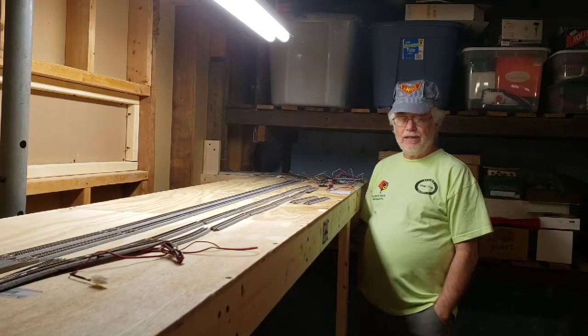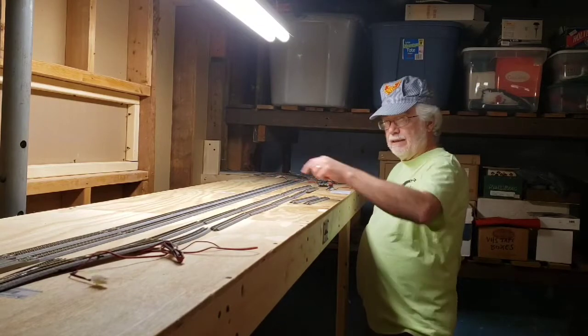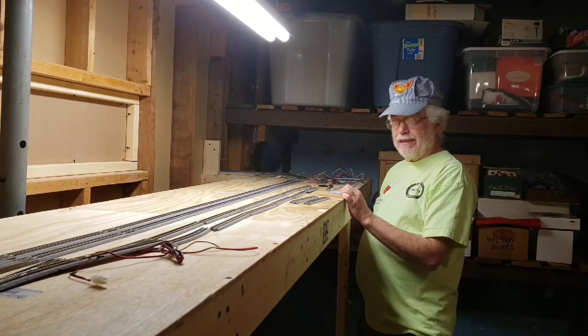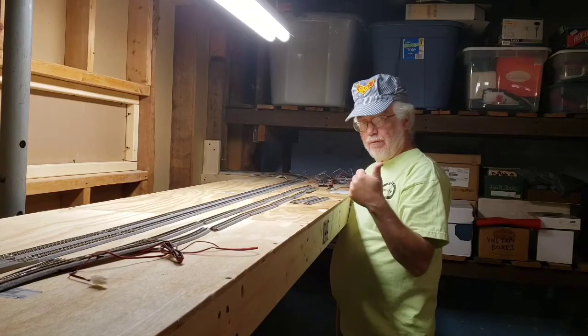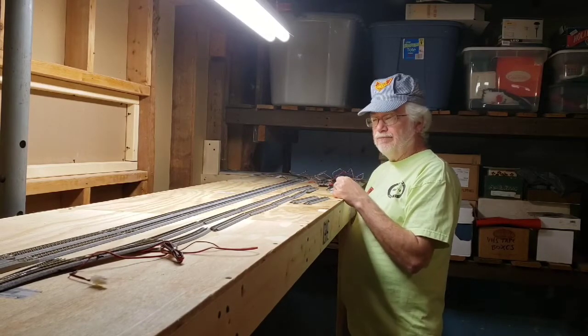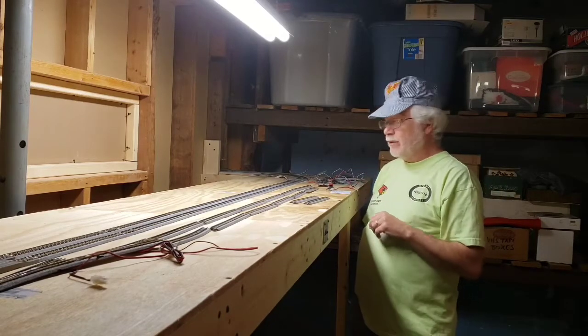Okay, that was theory. This is practice. Here's my staging yard with the 2 main lines in. The first of the staging yards I'm going to put in is going to be the east-west lines, which is going to consist of 2 tracks on each side of the main, one for a passenger train, one for a freight train. Now, anytime you're dealing with these, they're going to be double-ended sidings, by the way.